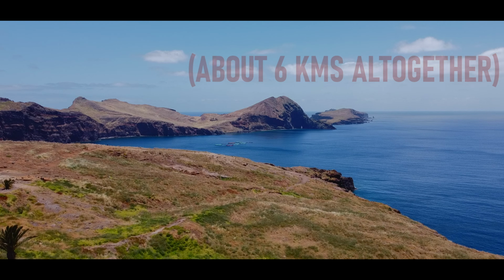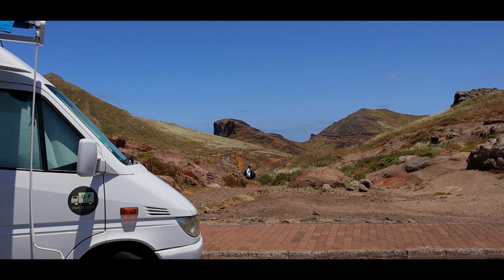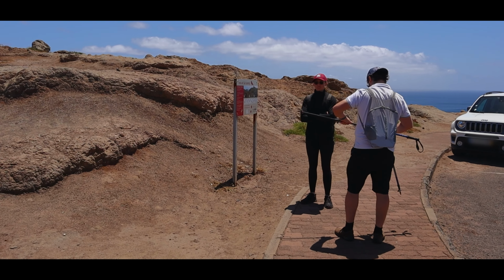The distance is not that big, but the terrain is open to sun and altitudes vary quite a bit, so it's wise to wear a cap and trekking poles are also useful.